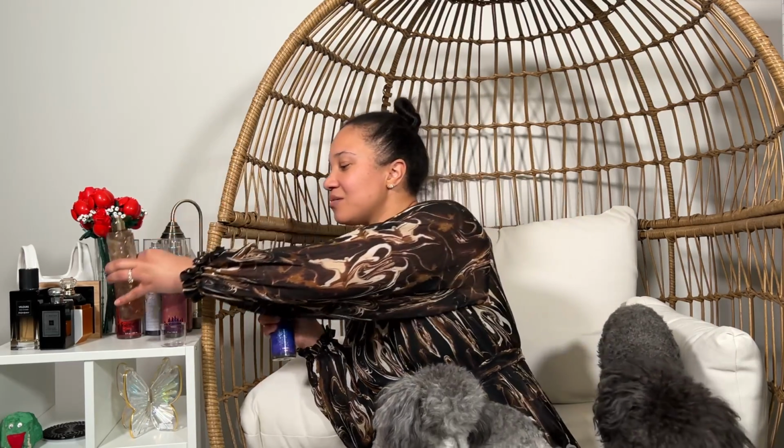Now, the real nitty-gritty of comparison is people comparing it to other Bath & Body Works scents. I know I keep saying it's spicy, but it's not the same as Wicked Vanilla Woods, which has more of a peppery kind of vibe, and I'm just going to spray it again in here.